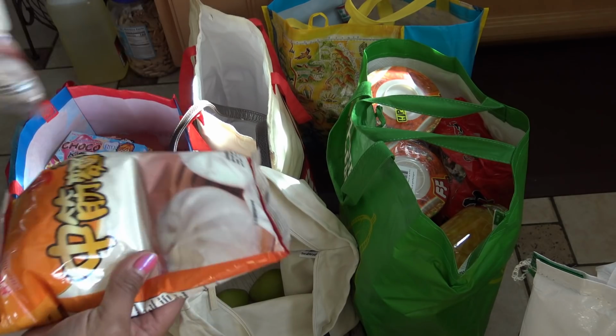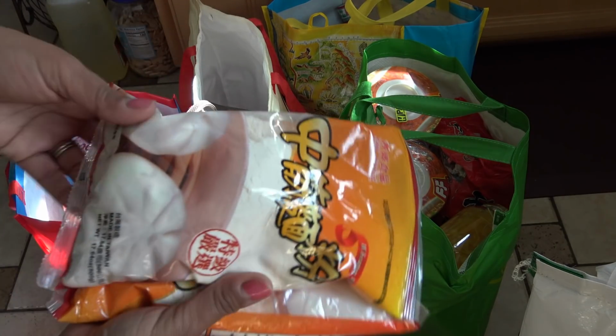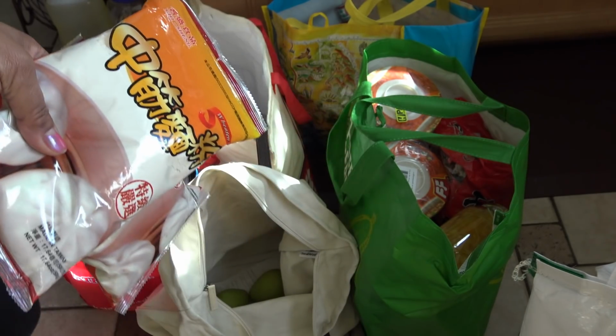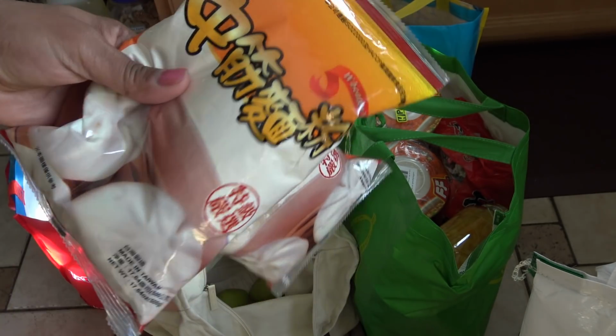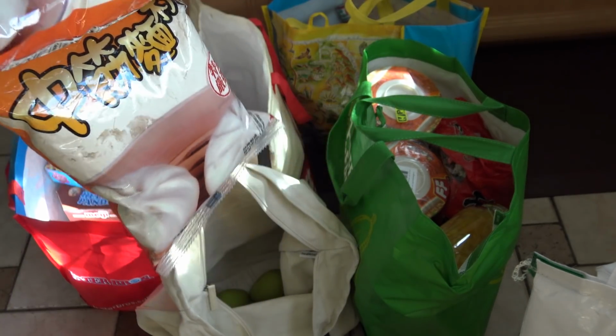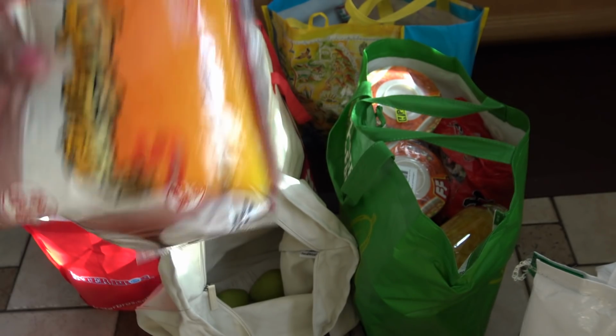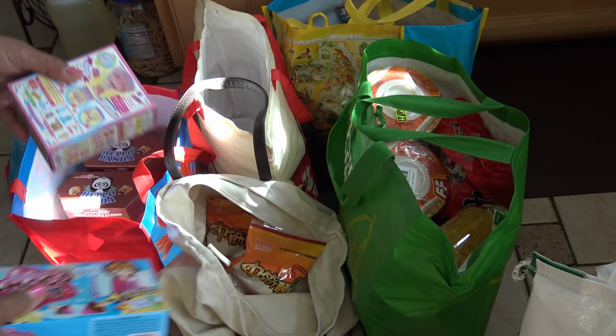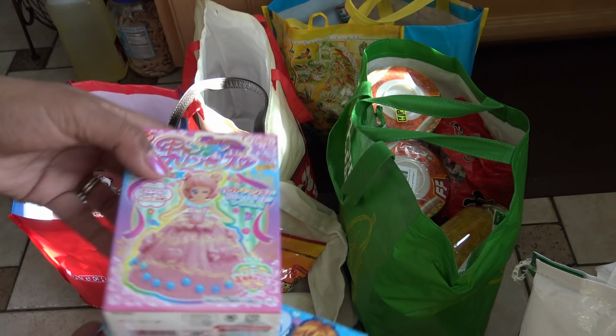$3.49. I needed flour. You can use regular flour to make bao or dumplings, but they stay whiter with this kind of flour, so I bought 2 packages of it. I'm not sure when it expires, but hopefully not too soon, because it's not very much in each pack. You don't use very much anyway to make a little set of things.